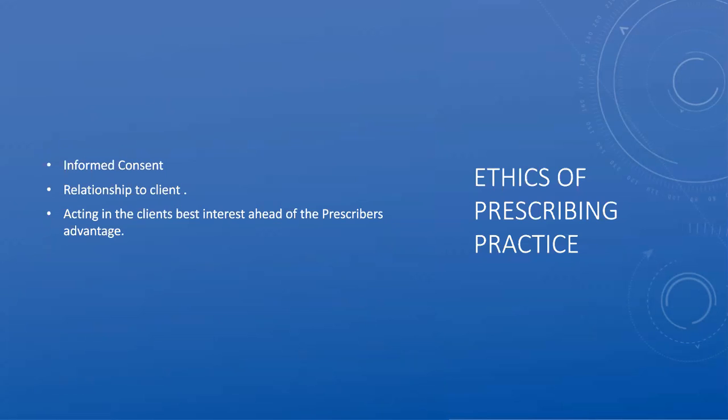Acting in the client's best interest ahead of the prescriber's advantage. My actions in respect to the client's treatment plan were completely aligned with this principle. By addressing the eczema ahead of any other treatment, I was serving the client's best interest to promote their health and well-being.